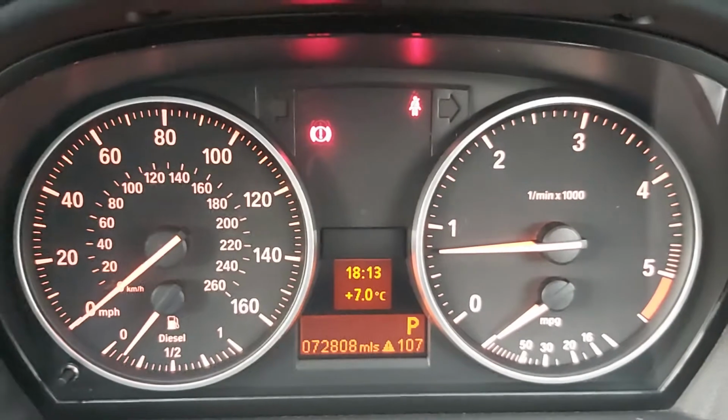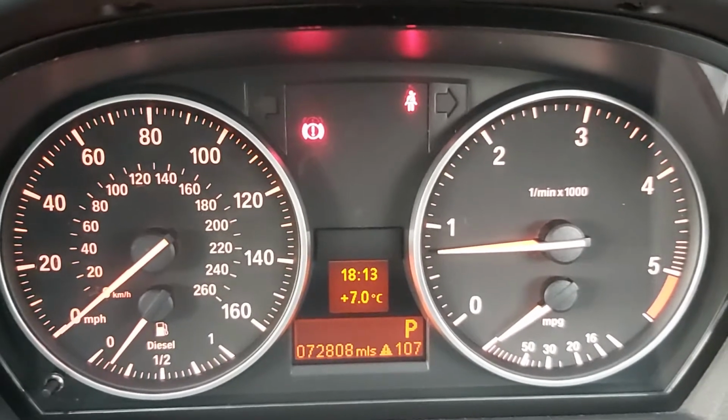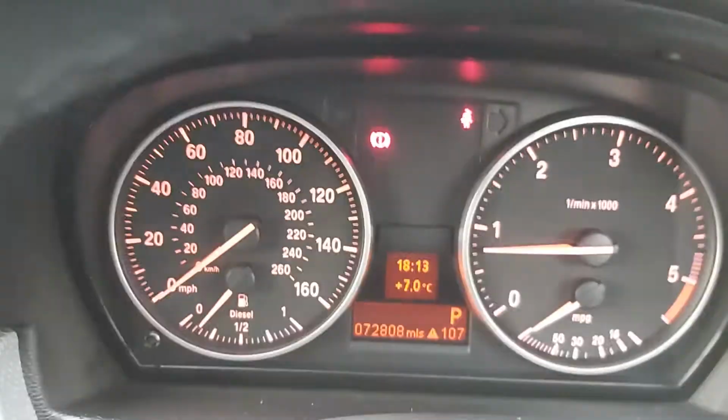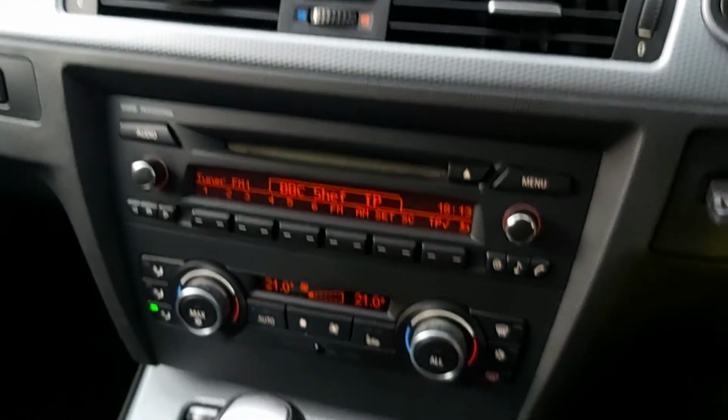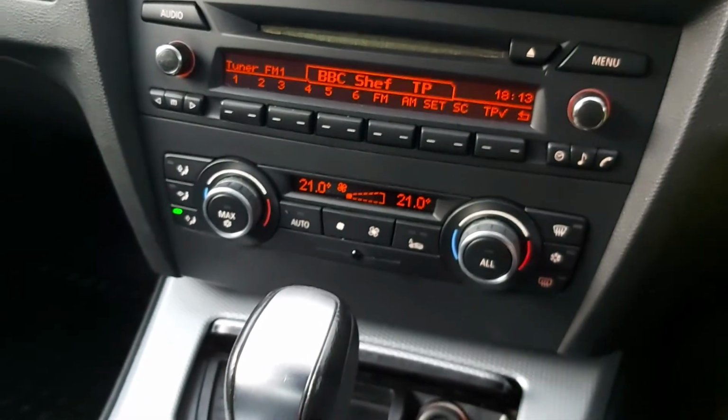The clock's there, as you can see, 72,808 miles. It's just had a service as well. It's actually had a service at a Mercedes specialist garage. So yeah, it's just been serviced by them.